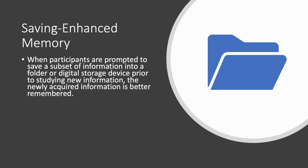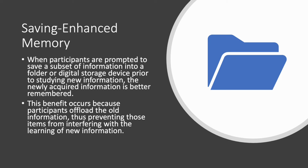So we see that when participants are prompted to save a subset of information, whether they're taking a physical list of words and putting it into a folder, or whether they're using a digital storage device like a flash drive, right? If they offload the information prior to studying new information, the newly acquired information is better remembered, right? And this benefit occurs because participants who offload the old information, either by saving it in a physical folder or saving it on a flash drive, that means that information, because it's no longer maintained in memory, is basically going to save up cognitive space. That's one way to think about it.